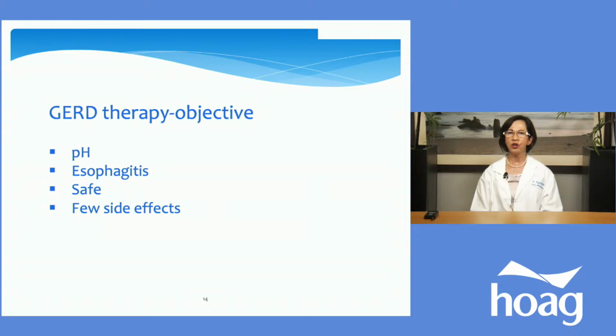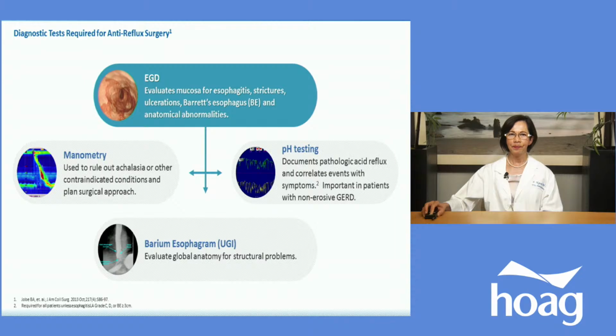Esophagitis is another objective measure of outcome when we do treatment. Esophagitis is inflammation inside the esophagus, in the lining of the esophagus, and that irritation is because of the stomach contents. Is our therapy safe? We want safe therapy, and we want very few side effects, right? So these are the outcomes that we're looking for when we do intervention or therapy.